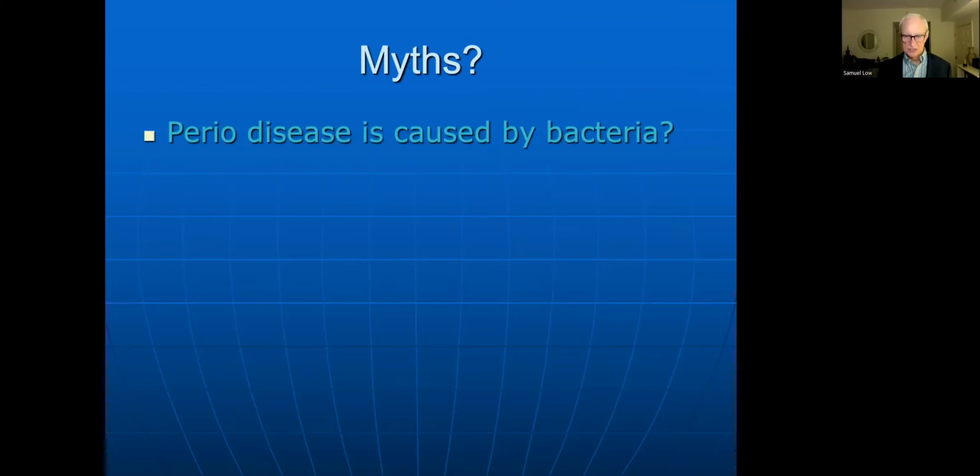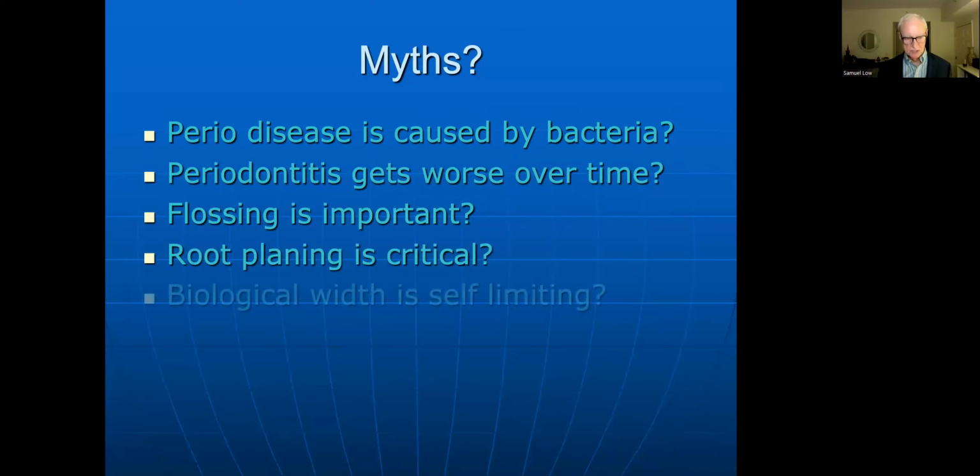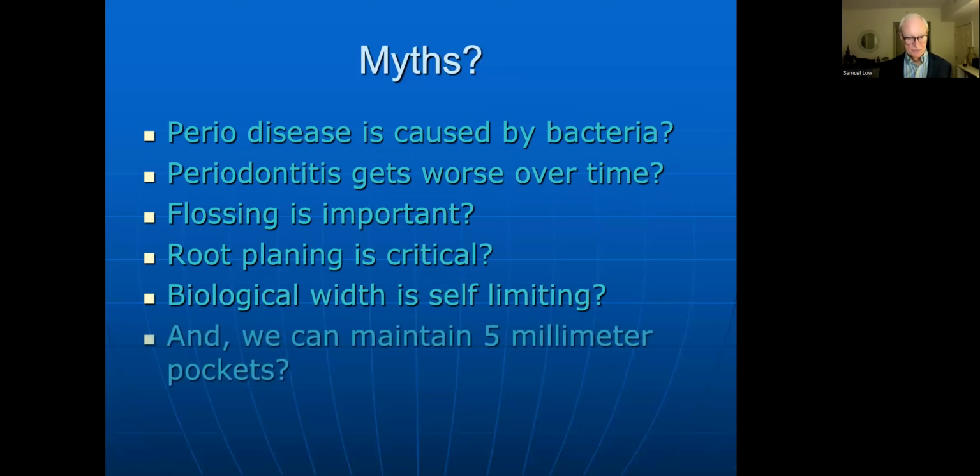So let's just get out of the gate and talk about some mythology. 1, periodontal disease is not caused by bacteria. It is incited by the bacteria, but it's caused by the host. It doesn't get worse over time. It's time to rethink how we do oral hygiene. It's time to rethink scraping on roots and sharpening curettes. It's time to realize that when you see a red halo around someone else's zirconium, it's not an allergy. But it's also time to be realistic and realize that we just can't do 212, 212, 212, 212.